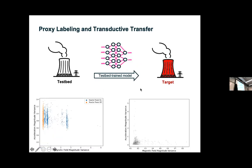So recall, we have labels at the test bed data, but we do not have labels at the target data. So we can look at different engineered features at the test bed data, for example, the variance of the magnetic field, and then see how that separates with the operations phenomena that we're interested in. And we can quantify that using a clustering algorithm. We did that here for the variance of the acceleration magnitude and the variance of the magnetic field magnitude, and you can see that we actually get pretty clear separation between the reactor off and on states.